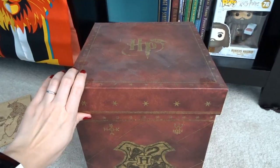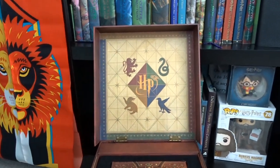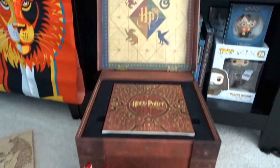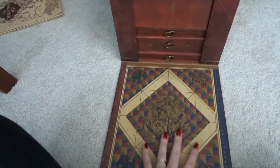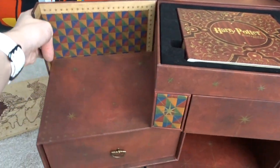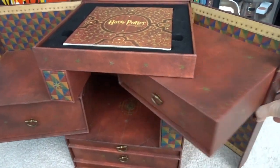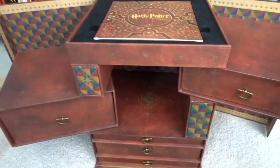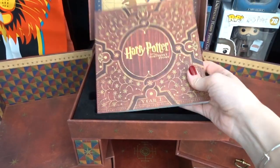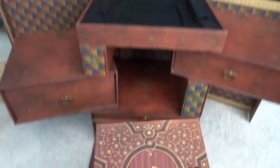Okay, please don't mind the dust, but that's the reality of the situation, I do not dust this all the time. So you just open it up that way and then lift from the top, and then you pull this front panel down, and it looks like a packing case. So it opens this way, and then it opens this way, and it's got a separate book kind of for each of the movies.